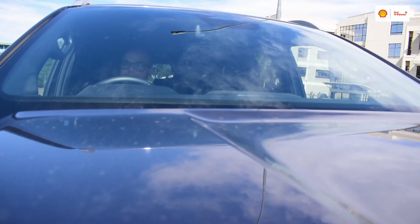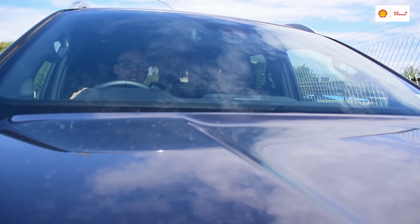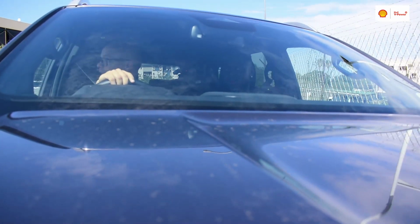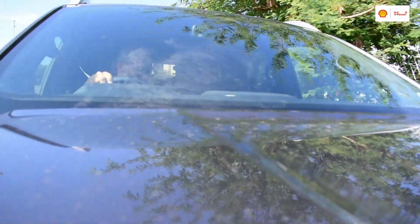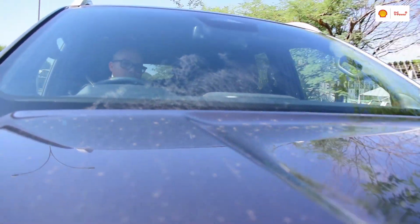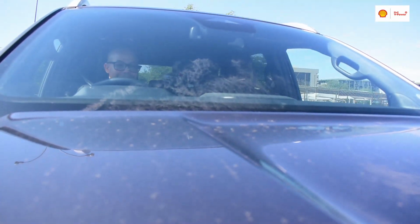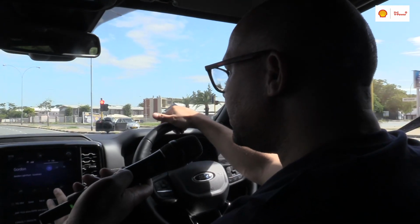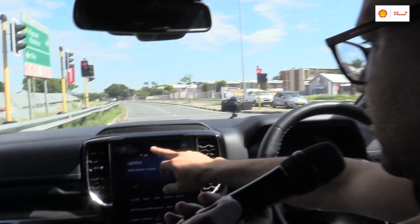Alright then. The car comes standard with lane keep assist and blind spot monitoring. So what you'll see is the car will actually push itself back into the lane if you change without indicating into another lane. The car will actually tell you not to change, go this way. But you have to activate it on the screen. So I don't know if they've activated it already. Let me just have a look.